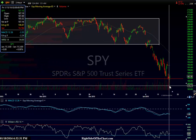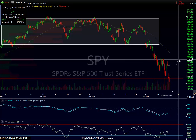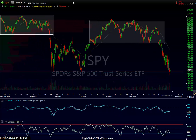Yeah, Friday's low of 185.52, a stop, let's say 0.75 to 0.5% or below that, I think would give you a relatively tight stop, and you could probably look for a bounce trade that is going up to at least the 190, the 194.50-ish area, and quite possibly a back test to this pattern here if things really hold up.